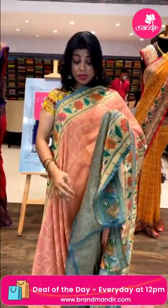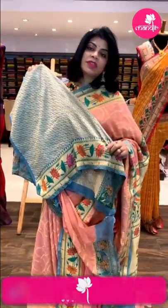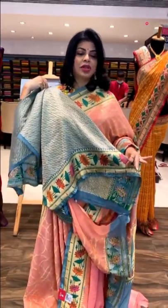Wow, gorgeous blouse. The blouse is a complete brocade blouse along with the border. Very rich and royal blouse.